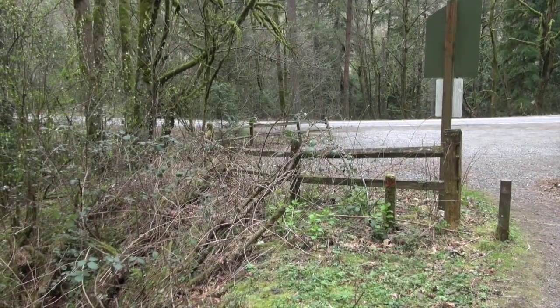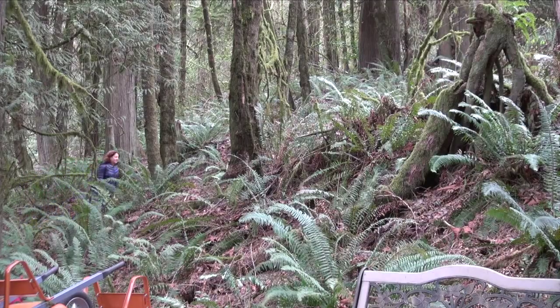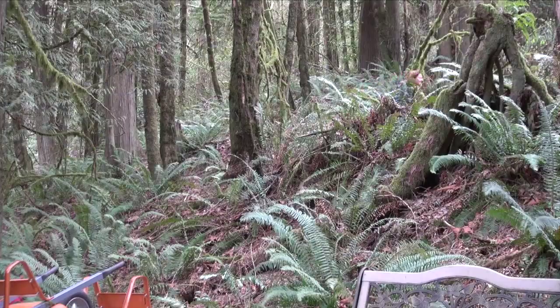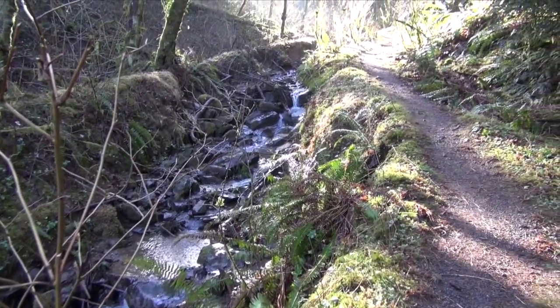Both natural surface trail loops have pathway obstructions that may be challenging for people with mobility devices. All trails are open from dawn to dusk.